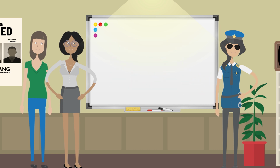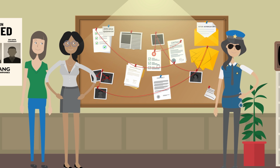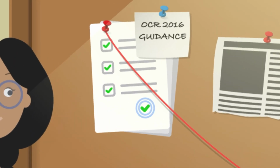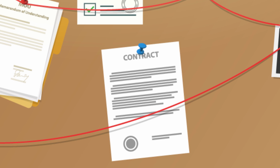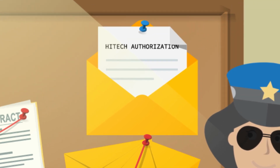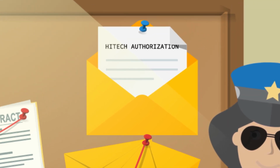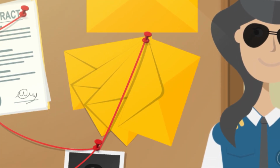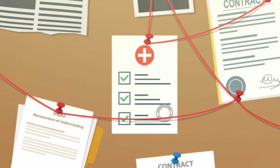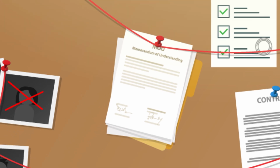But don't worry, there's help out there. My team has come up with some clues on how to recognize a fake patient-directed request for records. Templated forms with filled-in blanks with 2016 guidance attached. Lots of legal language. The patient's signature looks copy-pasted or photoshopped. The letter is labeled high-tech authorization. You get the same letter over and over again. Certified copies of medical records are requested. Communication from an attorney or retrieval company.